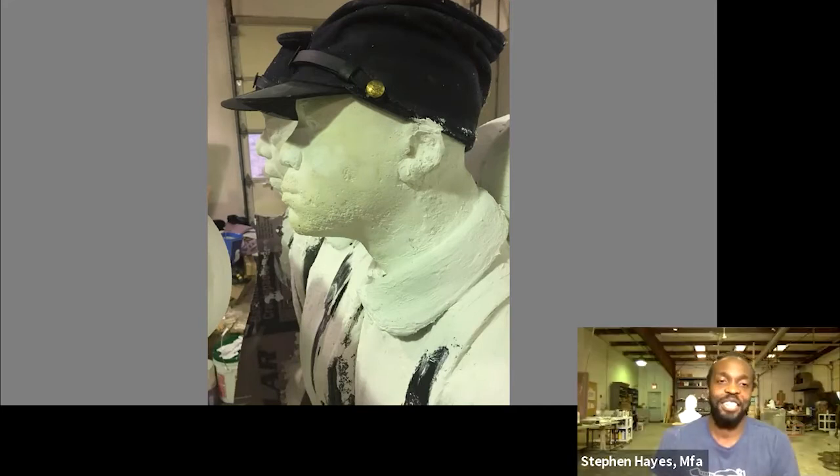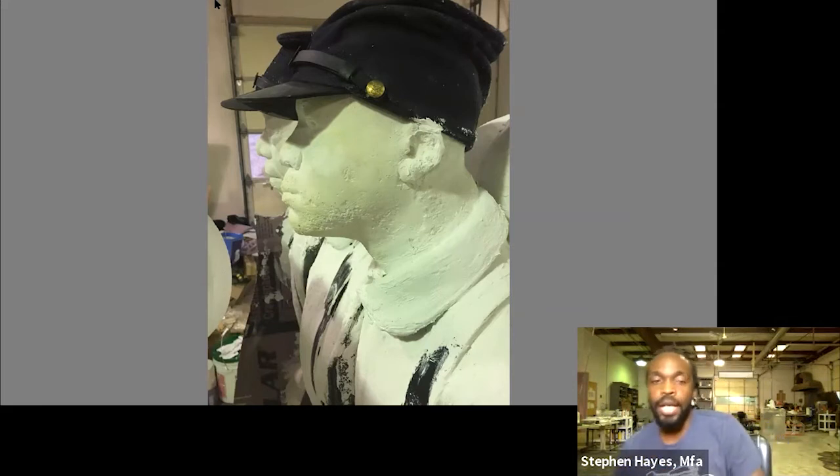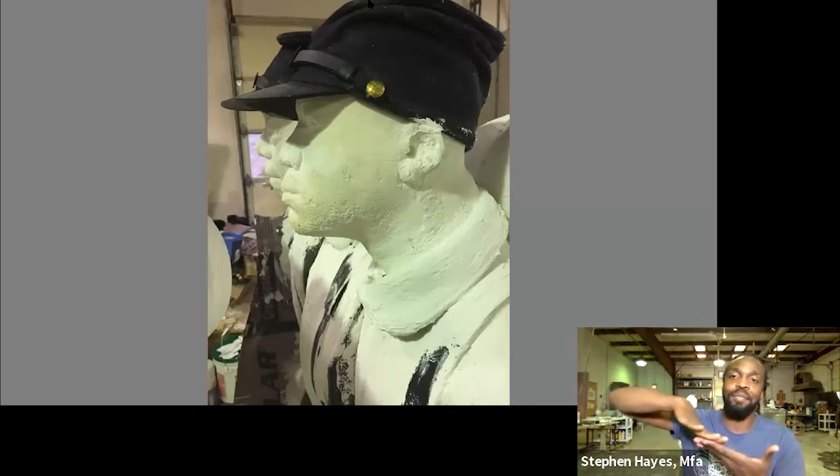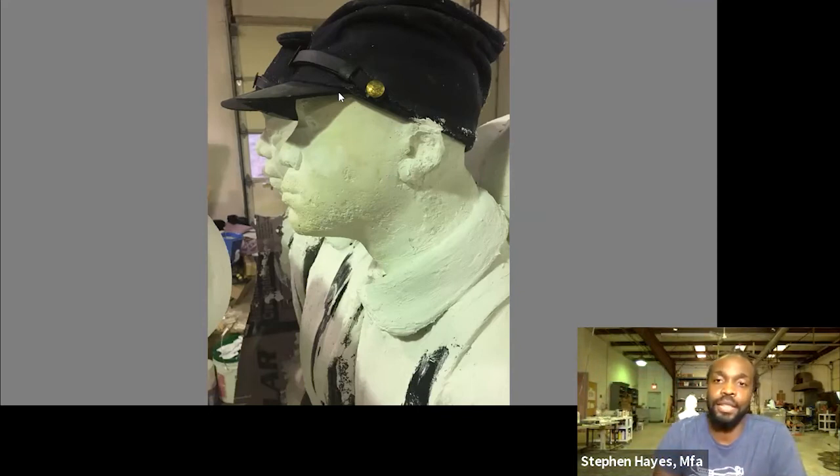The process is, I cast the faces of all of them and then end up recreating these. The bodies, the figures are moving. I wanted to make the figures look like they were not standing still, but in the moment of moving. When you look at the feet, they're basically off the ground almost, just the tips of the toes are touching, like they're in stride and movement.